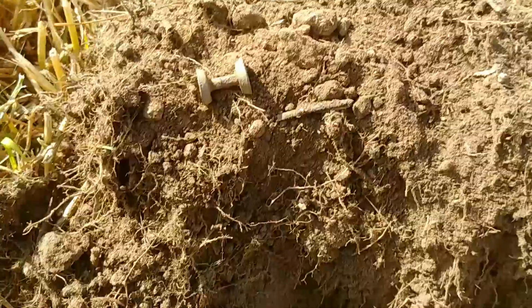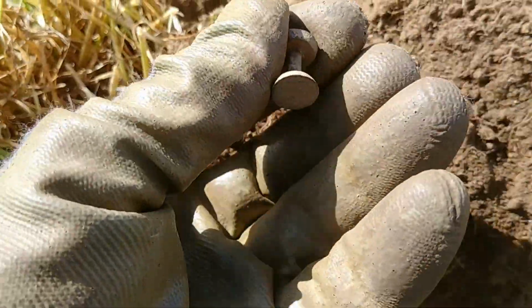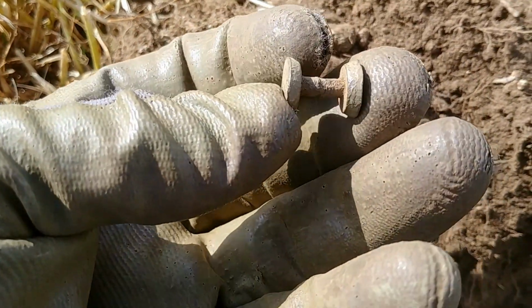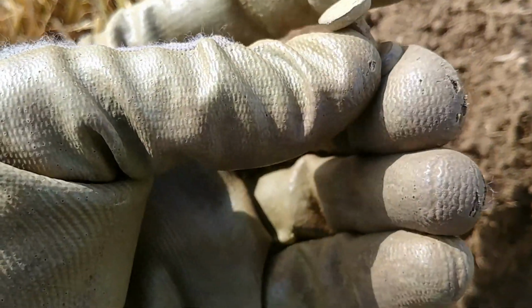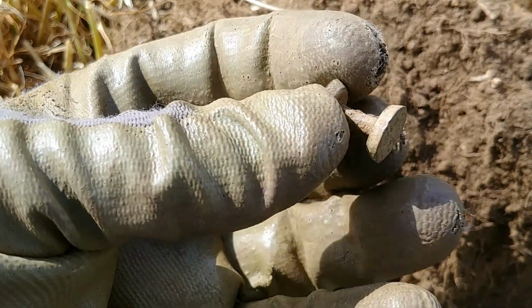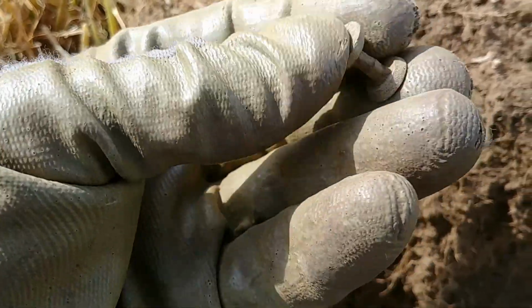Still getting lots of iffy signals. Just dug this little thing up. Probably not very old at all. Thought it might have unscrewed, but it's quite solid. Odd one that.